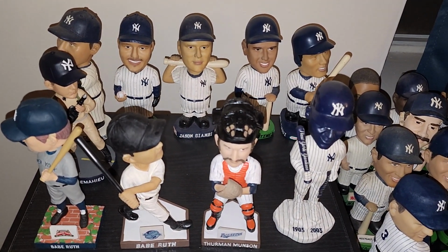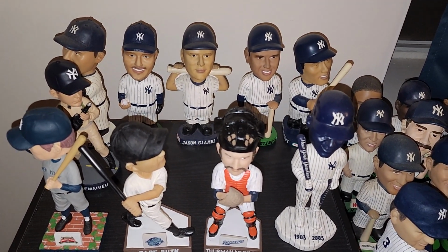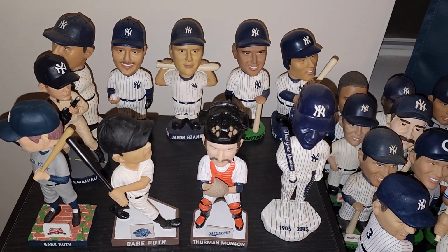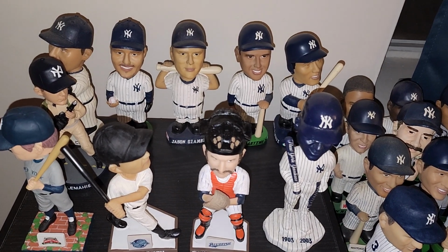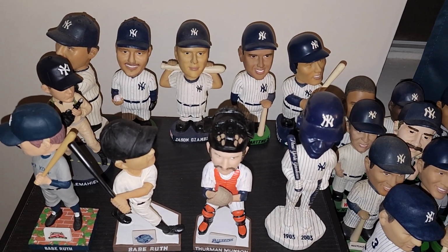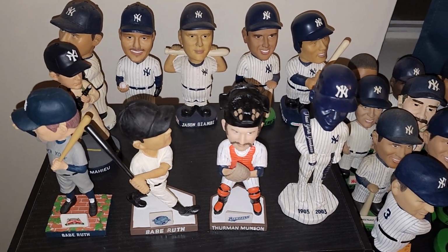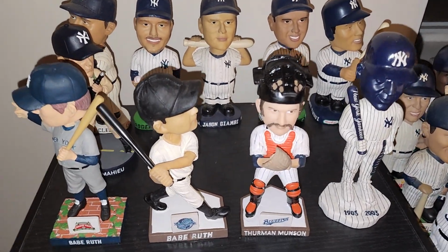So I just wanted to show off some of my bobbleheads. I finally put some out on display here in the new place. I'm hoping within the next few weeks I get bigger cabinets so I could put more out. But this is the first bookshelf that I have.